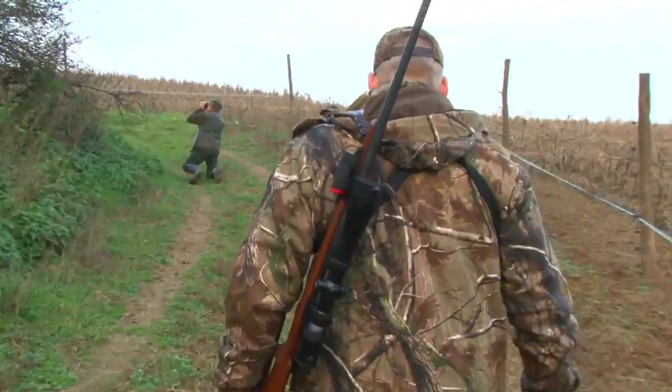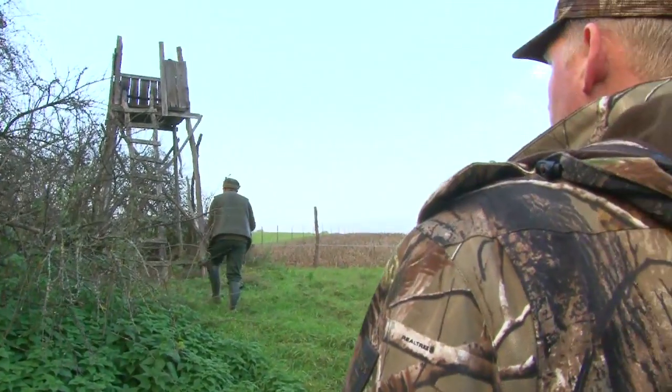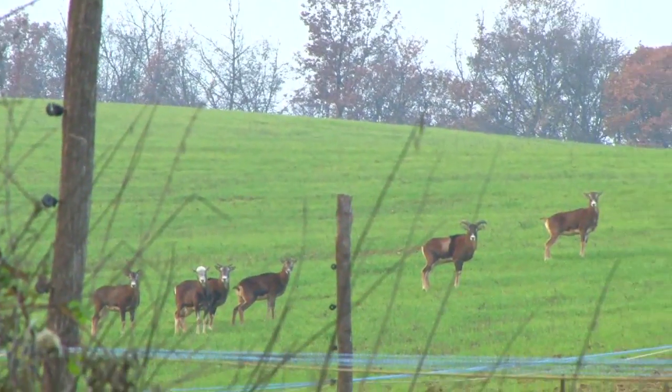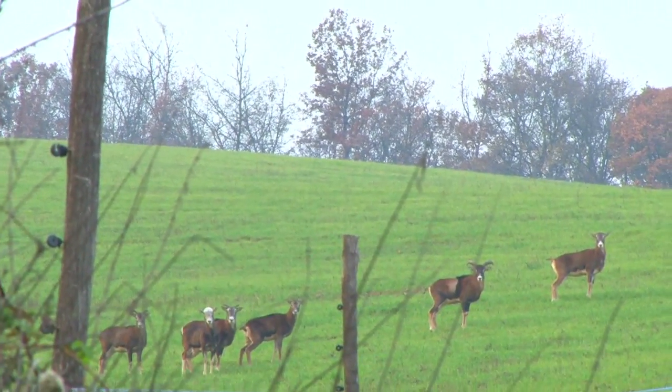Unfortunately, our plan doesn't work, so we move down the field, through the thick stuff, and come around the other side. But we've already been spotted. All eyes are on us from the top of the hill. 6 mouflons standing and staring in our direction.